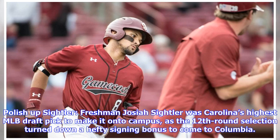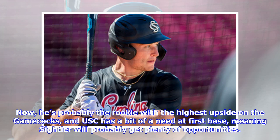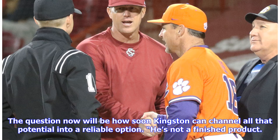Polish up Sightler. Freshman Josiah Sightler was Carolina's highest MLB draft pick to make it onto campus, as the 12th round selection turned down a hefty signing bonus to come to Columbia. Now, he's probably the rookie with the highest upside on the Gamecocks, and USC has a bit of a need at first base, meaning Sightler will probably get plenty of opportunities. The question now will be how soon Kingston can channel all that potential into a reliable option. He's not a finished product.